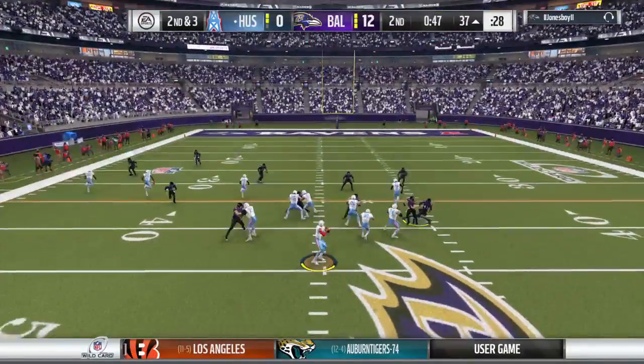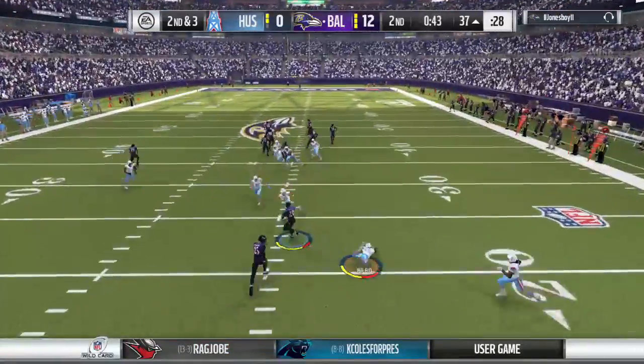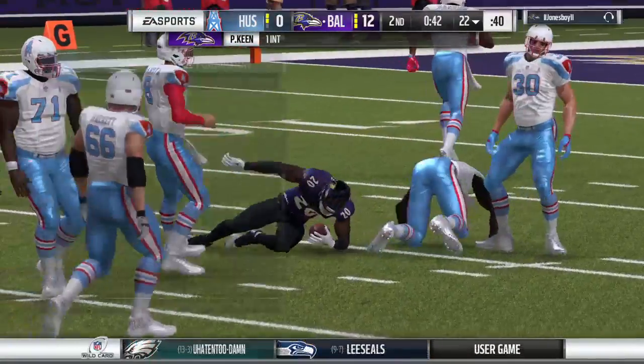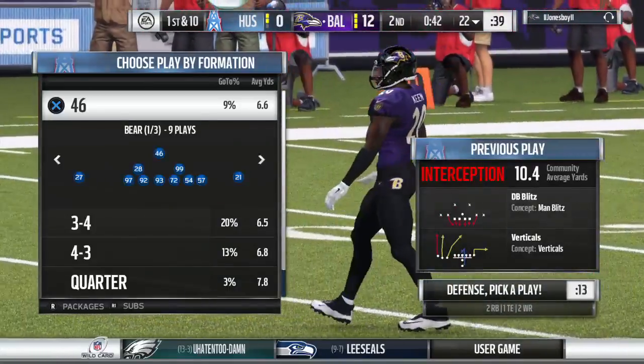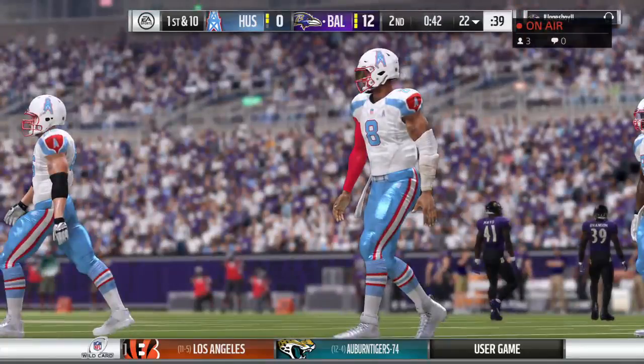Looking to speed things up here, going with some tempo. And for the third time here in this half, it's intercepted. A great read, and it's picked off. And they're going to take over right there at the 22-yard line. And now Baltimore gets set to take the field. And we'll see how this is played.